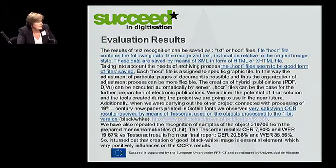It is interesting that we notice very interesting files, HOCR, and such a file contains the following data: the recognized text, its location relative to the original image, as well as style. These data are saved by means of XML in form of HTML or XHTML file. When we speak about archiving process, the HOCR files seem to be good form of file saving. Each HOCR file is assigned to specific graphic file, and in this way the adjustment of particular pages of document is possible. And thus the organization of the adjustment process can be more flexible.